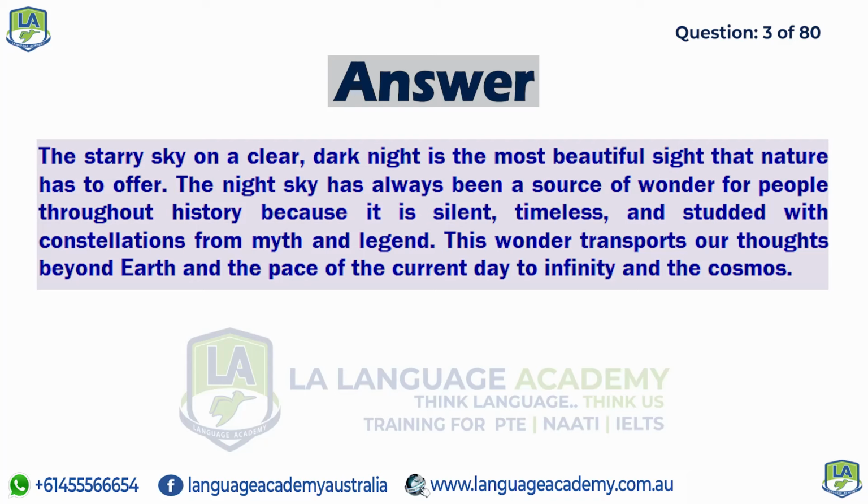The starry sky on a clear, dark night is the most beautiful sight that nature has to offer. The night sky has always been a source of wonder for people throughout history because it is silent, timeless, and studded with constellations from myth and legend. This wonder transports our thoughts beyond Earth and the pace of the current day to infinity and the cosmos.